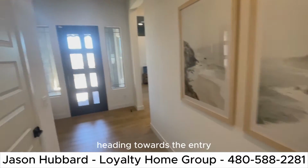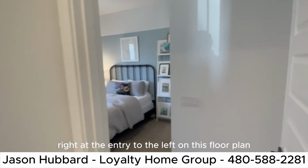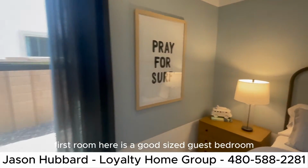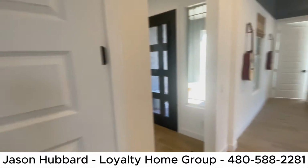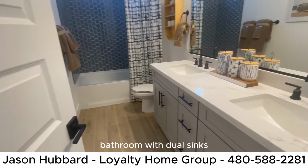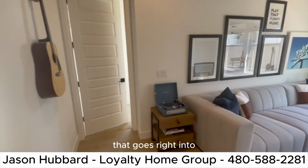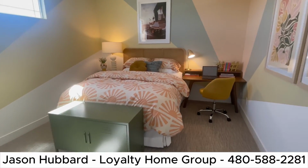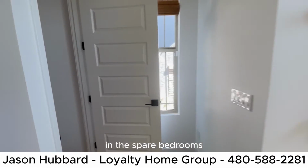So coming back down, heading towards the entry, you're going to have a hallway here that splits off right at the entry to the left on this floor plan. First room here is a good sized guest bedroom with a walk-in closet. Right next to this bedroom is a bathroom with dual sinks. And then you have a teen room slash flex room, whatever you want to call it, that goes right into the next bedroom here. And this bedroom also is a good sized bedroom with a walk-in closet. So lots of walk-in closets in the spare bedrooms.